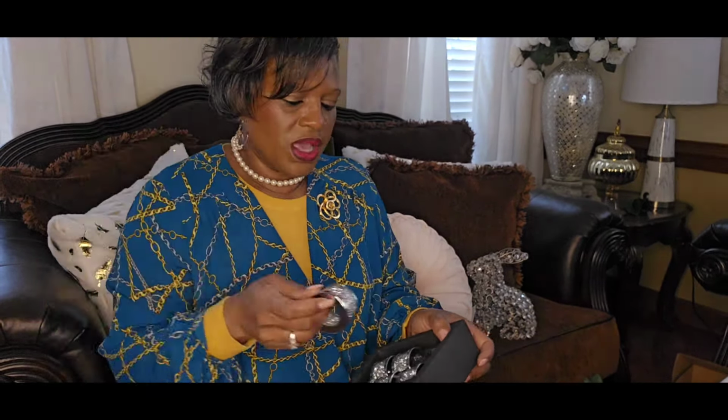And last, almost forgot, these napkin rings. I purchased these from Amazon. These are absolutely beautiful. I do have some candle holders that I've had for a while, and these are a perfect match with those. So I will have a tablescape coming real soon.